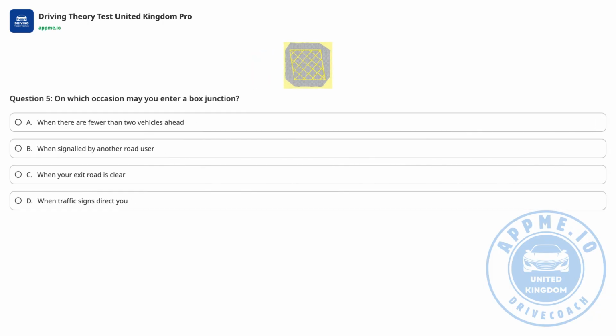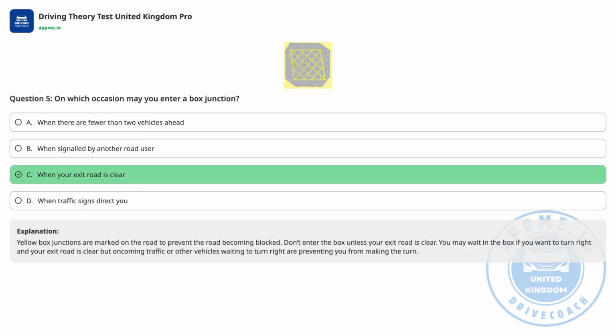Question 5. On which occasion may you enter a box junction? A. When there are fewer than 2 vehicles ahead. B. When signaled by another road user. C. When your exit road is clear. D. When traffic signs direct you. The correct answer is C.